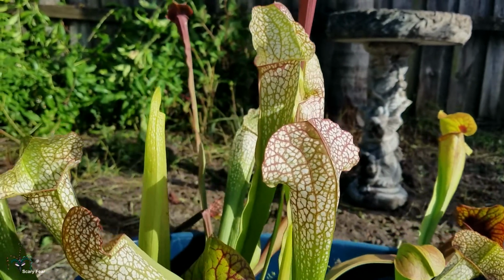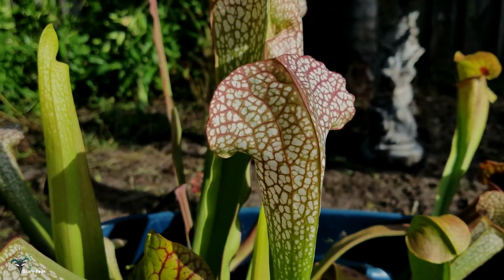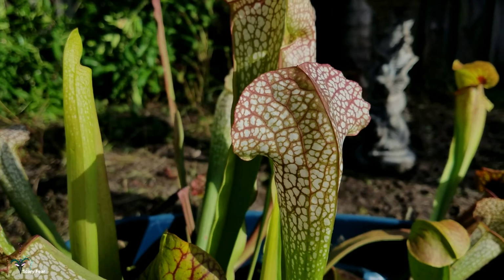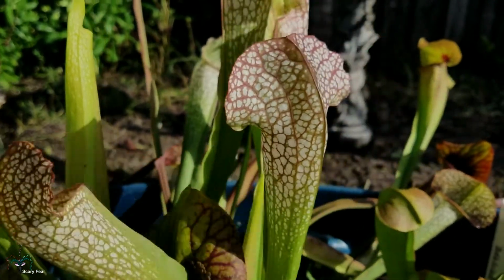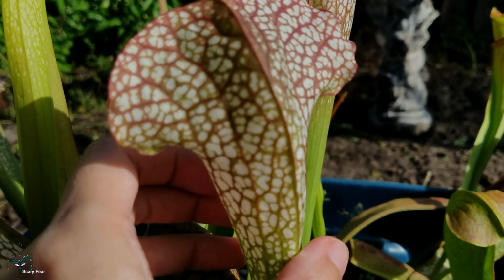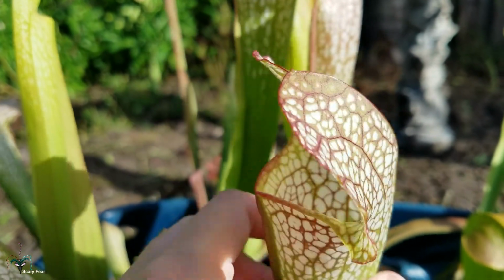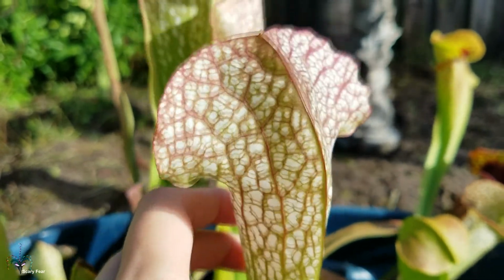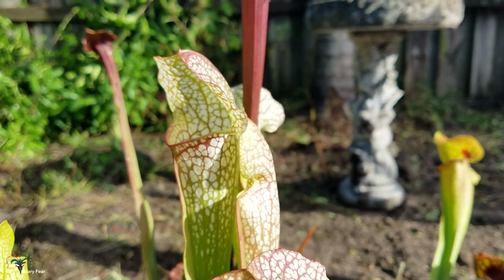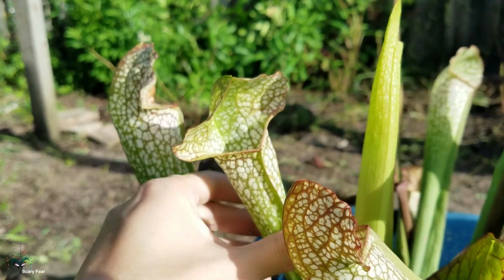But anyways, here is the gorgeous, I don't remember the name of this one. Something about birds. Fledglings. The fledgling. I just love the gorgeous lace pattern on that. Beautiful. That's the back of it. And then the front, they look like mouths. This is what I love about Sarracenia, these little mouths. I mean, they're plants, but they could almost be pets, little animals. They eat.